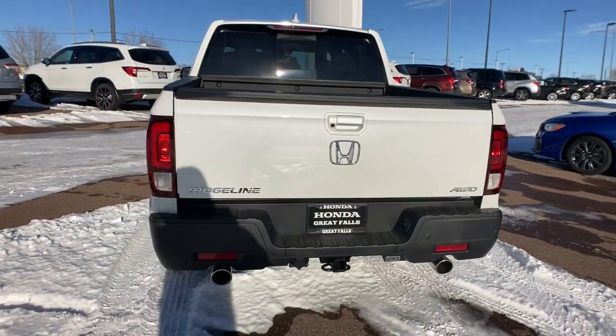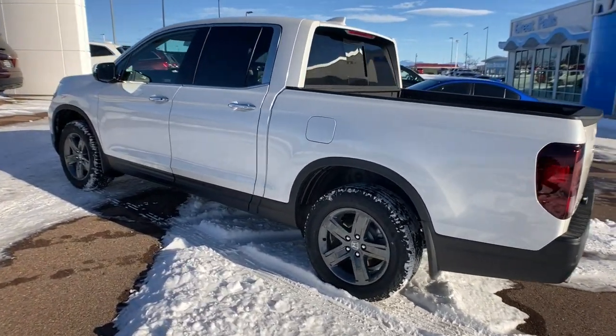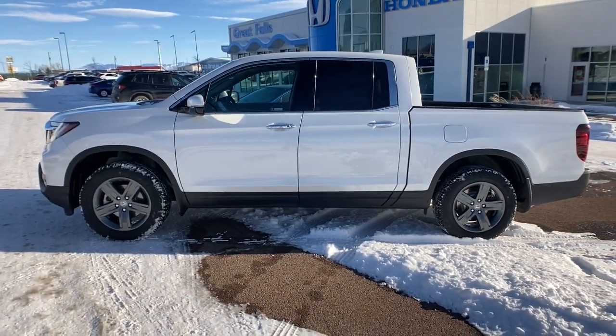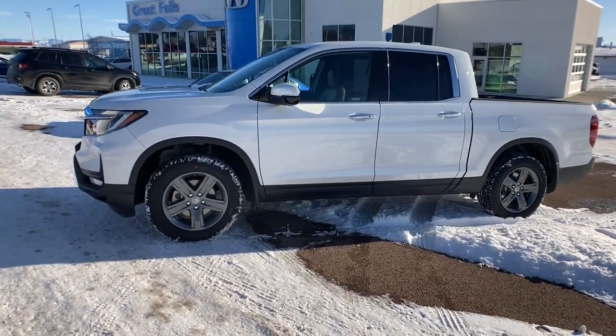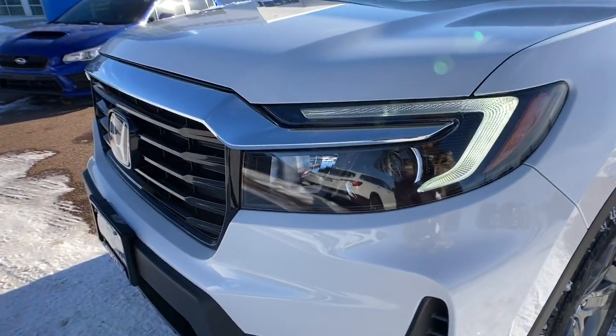These are just some of the great options this vehicle comes with: heated driver's seat, all-wheel drive, keyless entry, navigation system, lane keeping assist, remote engine start, fog lamps, heated mirrors, iPod, MP3 input, power passenger seat.